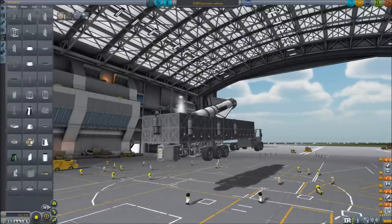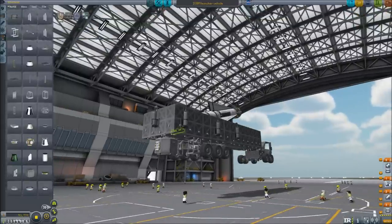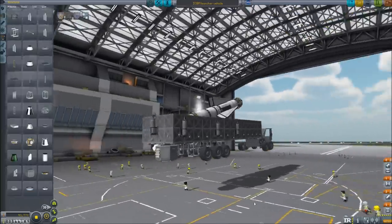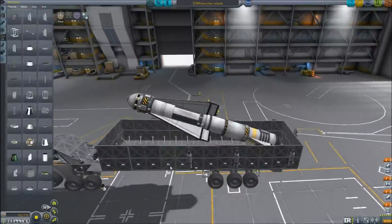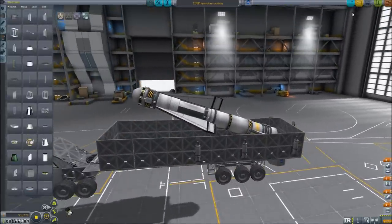We need this, of course, because it has a Kerbal. Our driver. Check, check, check, and check. Beautiful. Okay. Yeah, let's save. And launch.